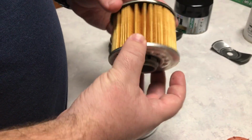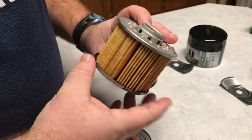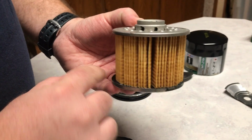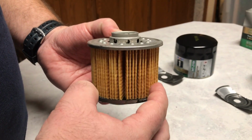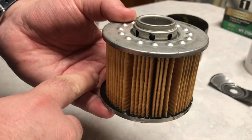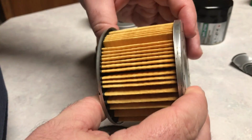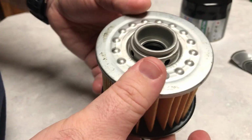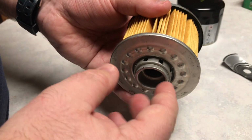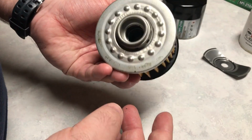And another thing I've noticed is some of the spacing in the end caps isn't even. Here you've got media up against the side. Here you've got at least 1/8 of an inch off the side, so it's not very symmetrical. But the positive I'd say with this filter is you've got the bypass valve on the thread end.